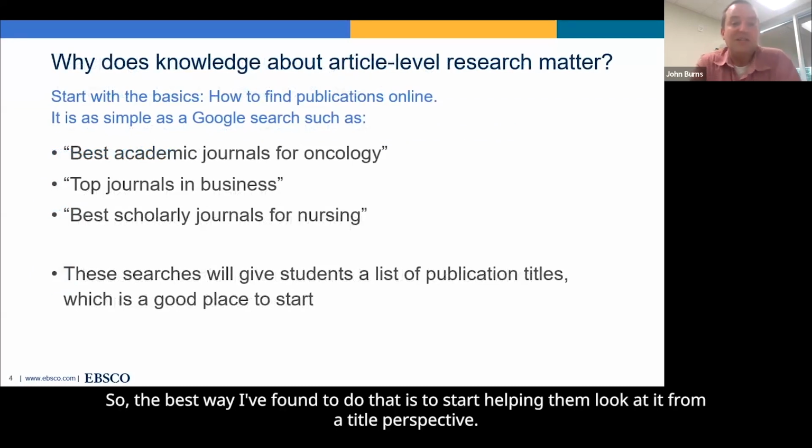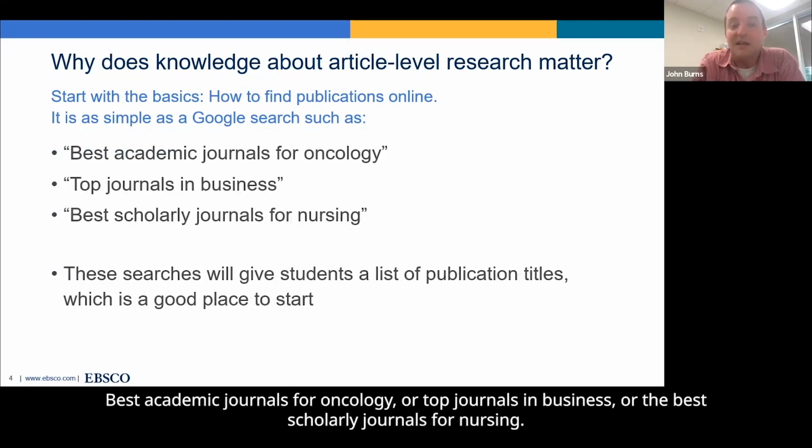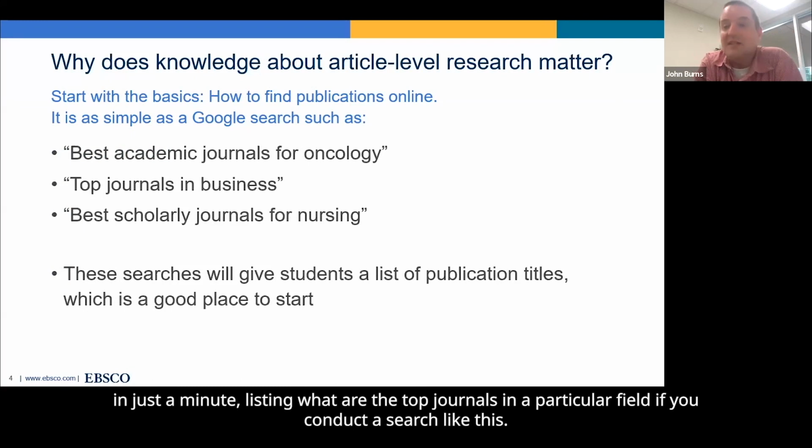So the best way I've found to do that is to start helping them look at it from a title perspective. So really the best place to begin is a Google search for, I have 3 examples here: best academic journals for oncology, or top journals in business, or the best scholarly journals for nursing. And Google actually does a very good job of displaying a screen, I'll also show some examples in just a minute, listing what are the top journals in a particular field if you conduct a search like this.